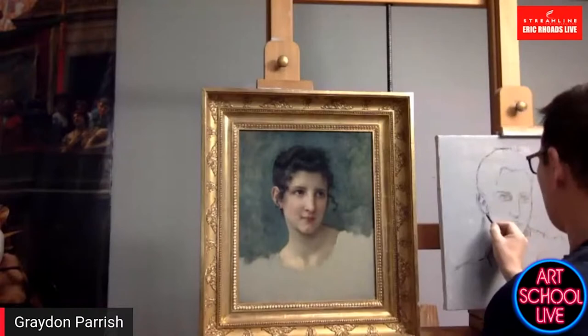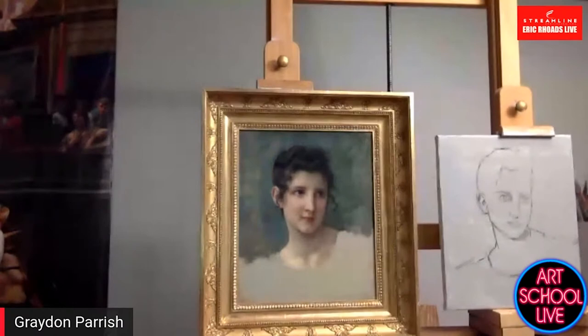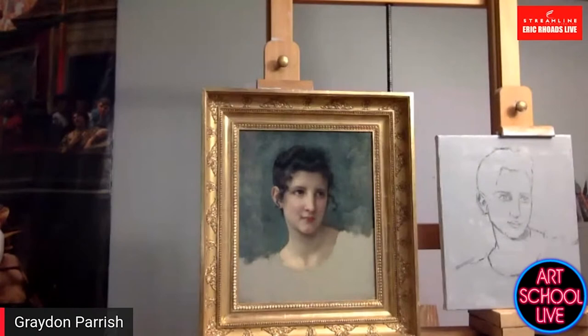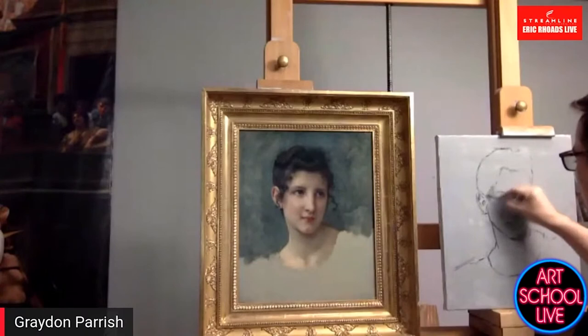All right, so I'm getting back and I'm checking my values, making sure that they're in the right place. Here, I'm going to measure the top of the hair. Mine looks a little bit short, but that could be a value thing. So sometimes it's perception, not reality. It looks wrong. Yeah, it's just because value makes things look thinner.